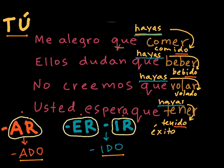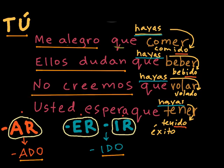So you have here the triggers. Me alegro. We already have covered that. Me alegro means I'm happy, it makes me happy, emotion. You have here the trigger ellos dudan. Dudan is they have doubts. Doubt, denial, and disbelief also trigger subjunctive, because it puts you in the hypothetical reality. If you doubt something, it doesn't exist. If it doesn't exist, it's not reality. No creemos, disbelief. Again, it is the same thing. It is the trigger for subjunctive. Esperar, to hope. Again, it is the hypothetical reality.